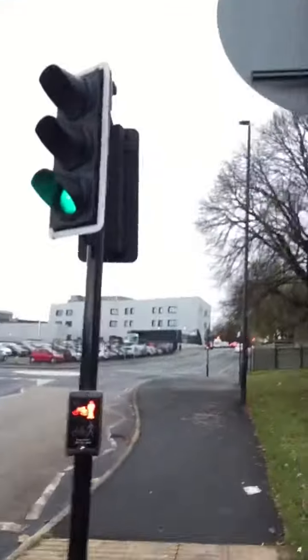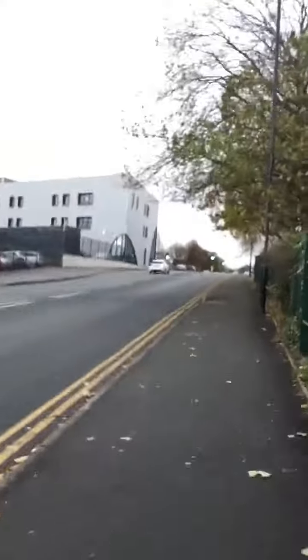So we're nearly at the bottom of Dean Road now. We've got the university in front of us, Centre of Excellence for Advanced Motorsport Engineering, I believe. Some pretty impressive vehicles in there. Anyone who likes their cars. So, little climb up to the bottom of Dean Road. The traffic lights, we turn right.